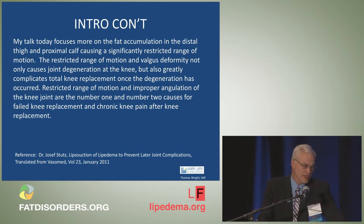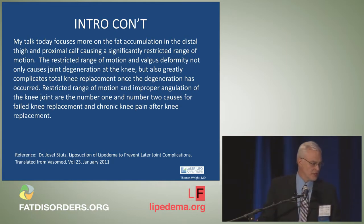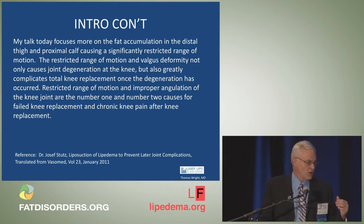This restricted range of motion plus the valgus deformity not only causes joint degeneration of the knee, but also greatly complicates a total knee replacement once the degeneration has occurred. So this restricted range of motion and improper angulation are the number one and number two causes of failed knee replacement. And if this occurs, it results in chronic knee pain after the knee replacement.